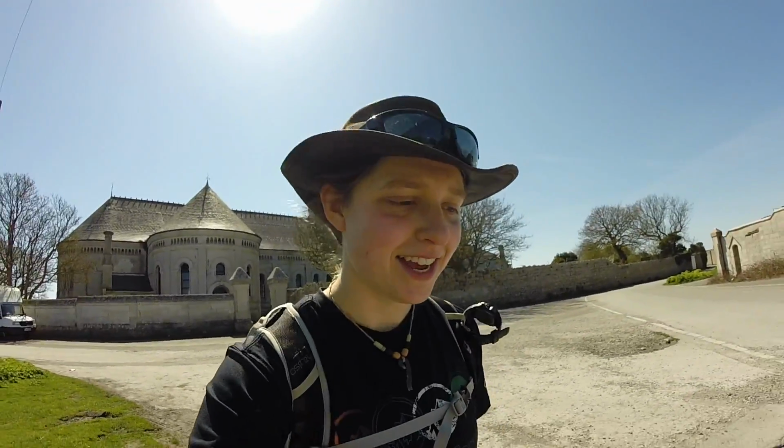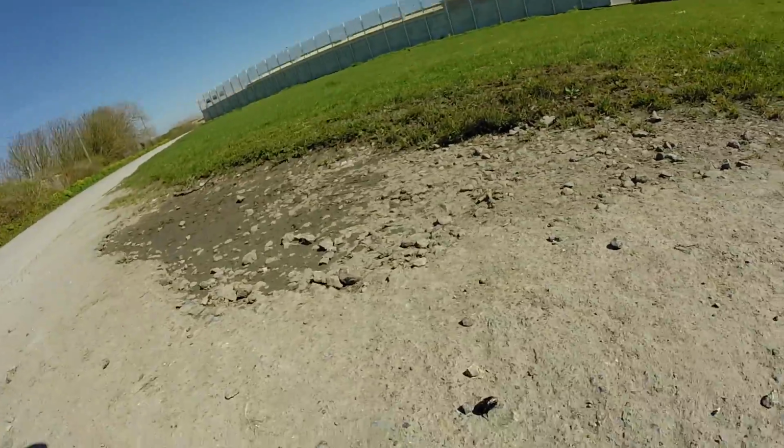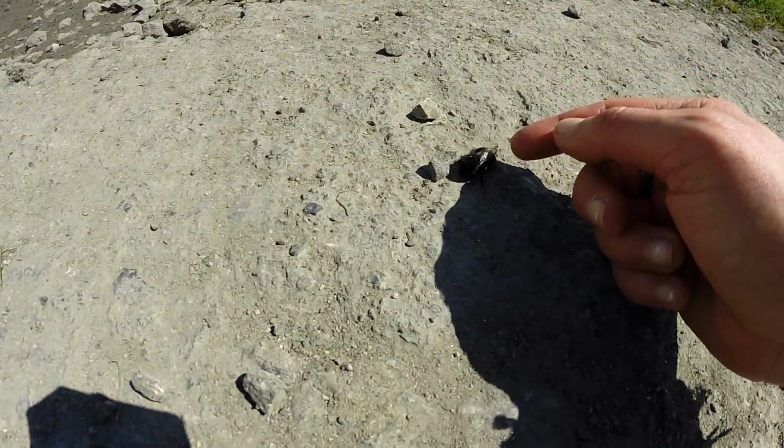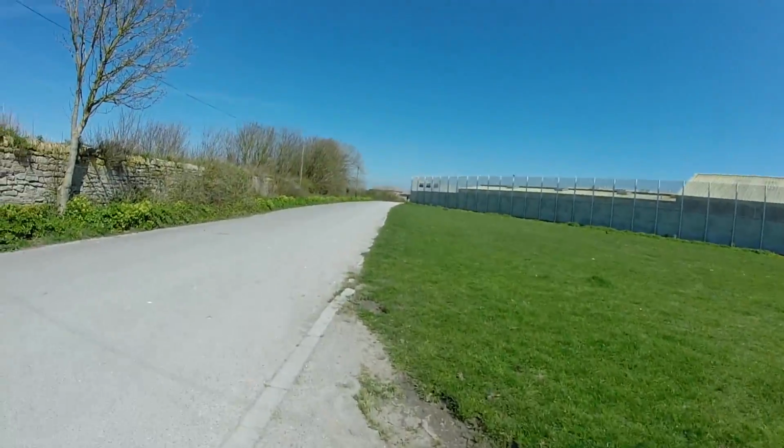Okay, onwards. Let's rejoin the coastal path. Let's walk past the prison. Try not to get distracted. Bee! Oh, I'm being distracted. Look at the little bee. Red-tailed bumblebee. Hey, beautiful. You alright? Oh, don't sting me. I'm sorry. I love you. Okay, have fun. What was I saying before I got distracted? I think I was saying I won't be distracted, but there we go.